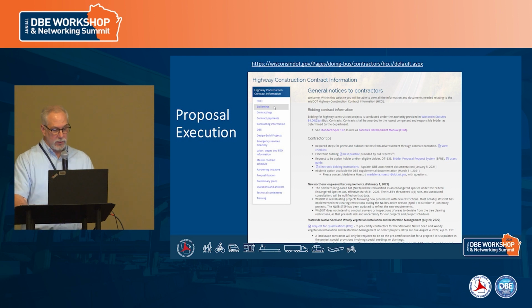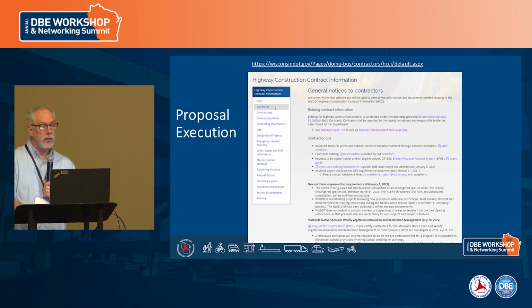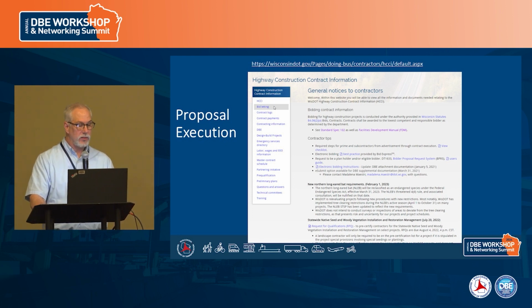So here's the highway construction contract information page. You can get here through the WisDOT.gov website by clicking Doing Business, Contractors, and then HCCI. And there's a bunch of information here on the left that might be helpful. We have the general page here with general notices to contractors. We have our bid letting page with our monthly lettings.